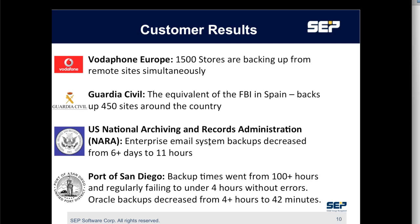U.S. National Archives and Records Administration, just this past summer, we took over their enterprise email system, and with the multi-streaming, we were able to decrease their backups from over 6.5 days to just under 11 hours. So pretty significant reduction in backup window for them. And instead of doing backups consistently all week long, they're able to get full backups nightly.